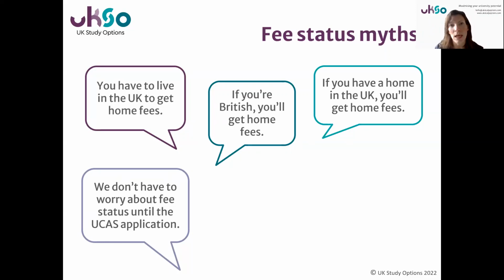So really you need to be thinking about fee status 3 years ahead of university, because it means then you can preserve your eligibility over those important 3 years and make sure you still get home fees. If you're thinking about it around the time that you're applying to university, you may have already lost your eligibility without realizing. And at that late stage, it's going to be very hard to get that eligibility back. So probably my biggest message to parents around the world is really think about your fee status very, very early, at least 3 years ahead.